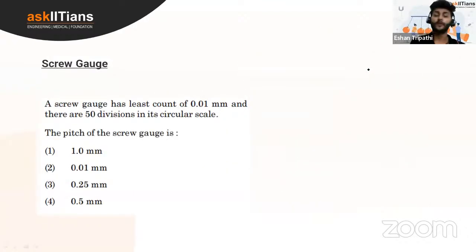That is first. Okay, one more important concept that we want to discuss is the screw gauge. Screw gauge, optical, these are instruments. There's a vernier caliper also, but it's not a concept that you should cover in the last minute. It's a little lengthy, a little more difficult, but this is easy. If a question comes on it, you can answer this one instantly. A screw gauge has least count 0.01 millimeter. There are 50 divisions. What is the pitch of the screw gauge? Can you guys tell this?